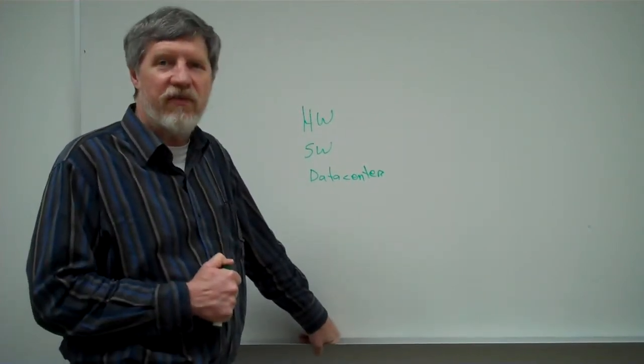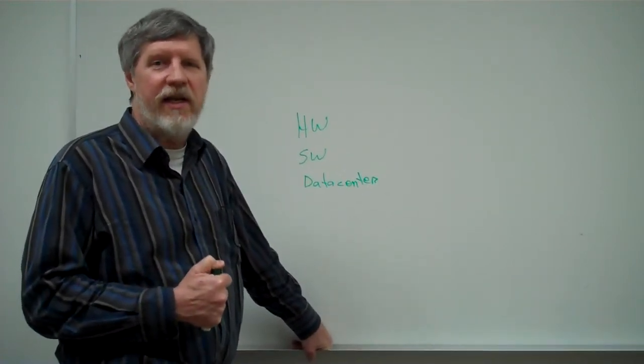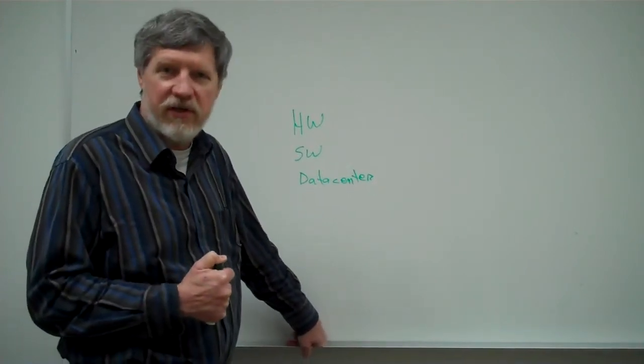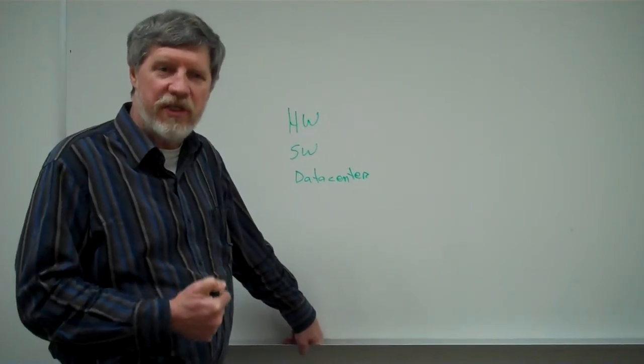And then don't forget the software innovations that we're seeing. Things like Hadoop that let us do data analytics on petabyte scale databases. These didn't exist years ago, but now they're almost mainstream. Most of us who are deep into cloud understand how to use them.